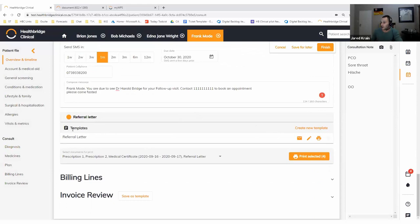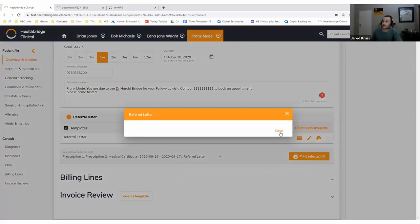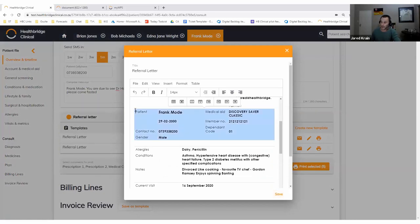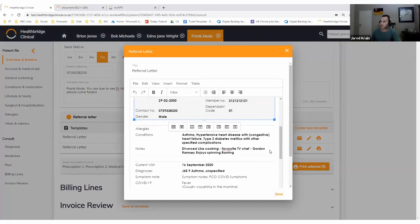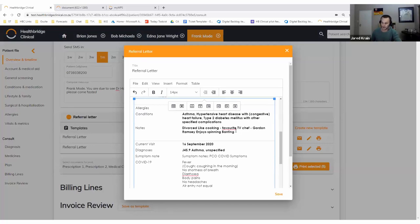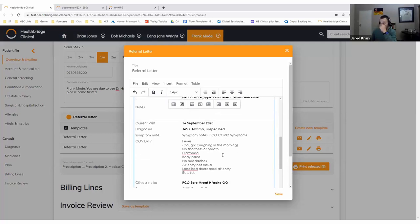Then there are referral letters. I will quickly generate one. I'll say create a new template. It'll pop up the referral letter with all your information, all the patient's information, and all the relevant info from the patient file. So what are their allergies? What are their conditions? What are the notes? If you don't want the doctor to know that they are divorced and they love cooking shows, you can remove that. It's got everything I've typed up now in this consultation.